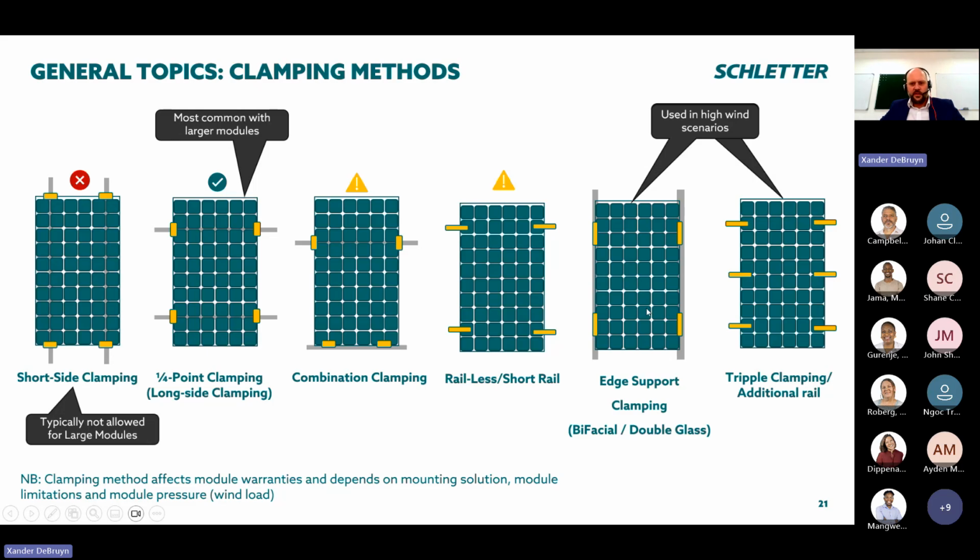For bifacials, that has in some cases been replaced by edge support clamping, where you run the rails to support the module frame, and then you still clamp approximately at the 1/4 point of the module. So the most popular mounting method is 1/4 point long side clamping. This for larger modules we see mostly.